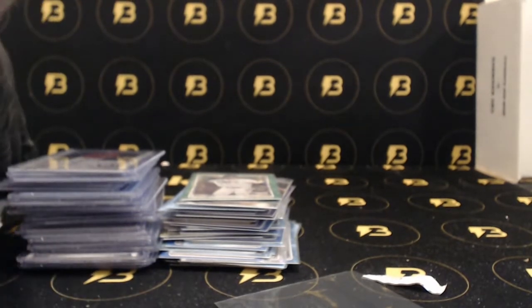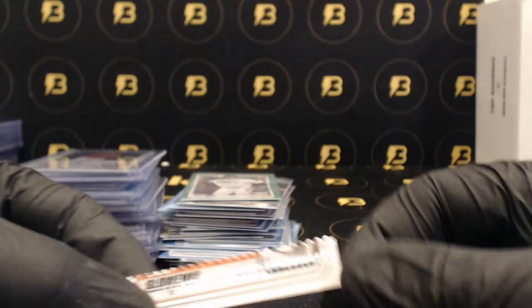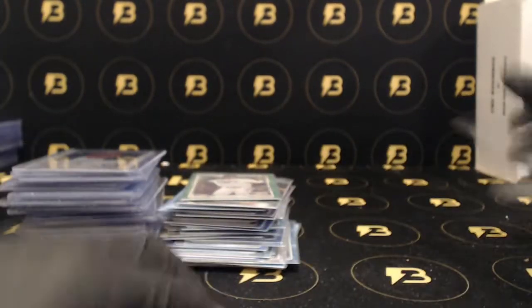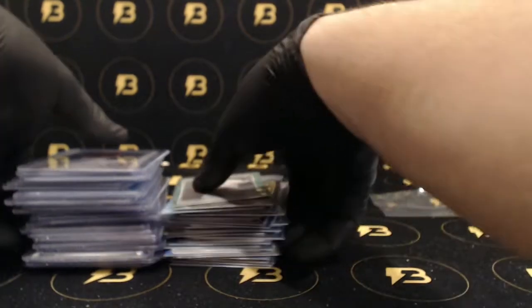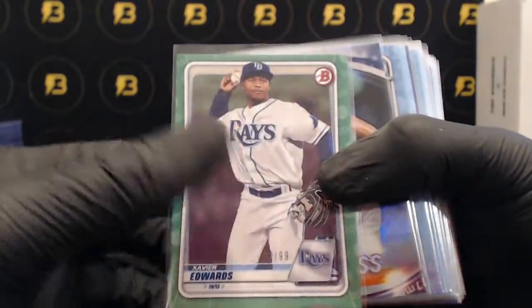All right, let's go into a hit recap. That's kind of interesting. Went through the shredder there. And we've got, start out with the parallels, to 99, we got Edwards for the Rays.